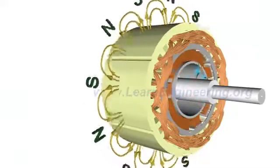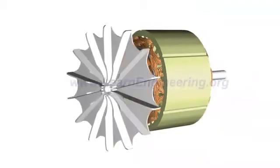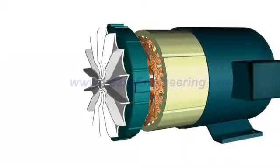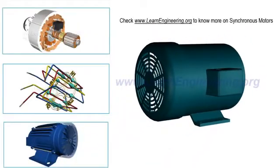It is interesting to note that synchronous motor has got the same constructional features of an alternator. Synchronous motors also helps in improving overall power factor of the system. That's all about working of synchronous motors.